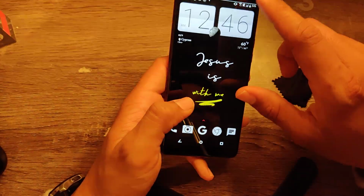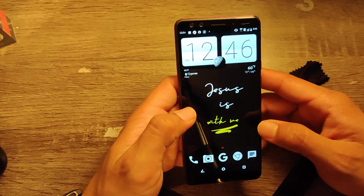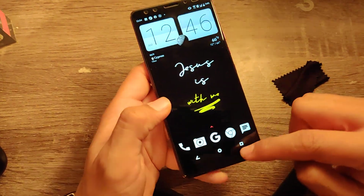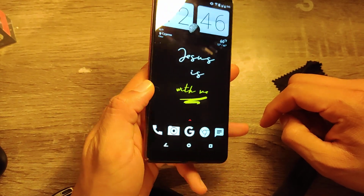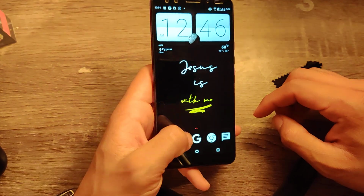That really big turnoff. Another humongous turnoff for me, just rivals the first two I just mentioned, battery and dark theme. You cannot get rid of the navigation buttons. So obviously I have the OnePlus 7 Pro, which is a 6.67 inch display, and the ROG Phone 2, which is a 6.59 inch display.